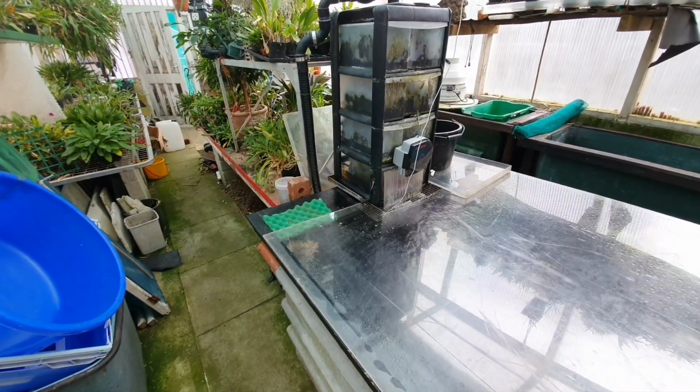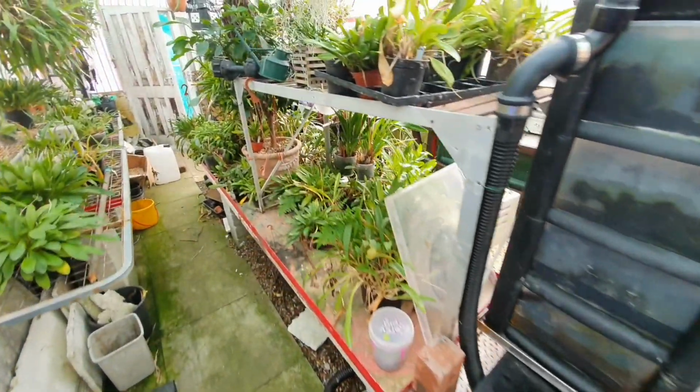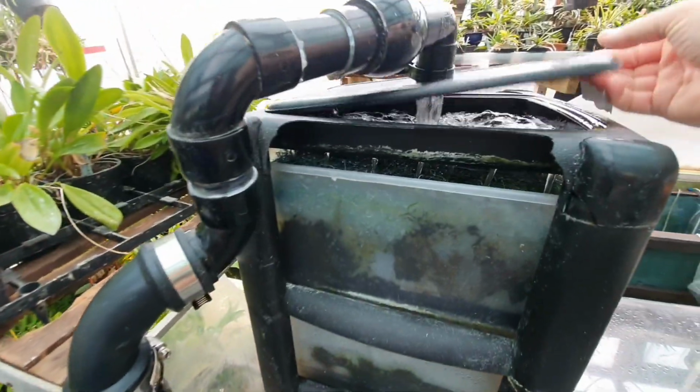Feeding there is doing great, look. So I've just got to let them eat now, because I don't want that to rot. So I'm going to come out of the way a little bit. So yeah, this is all doing fabulous.